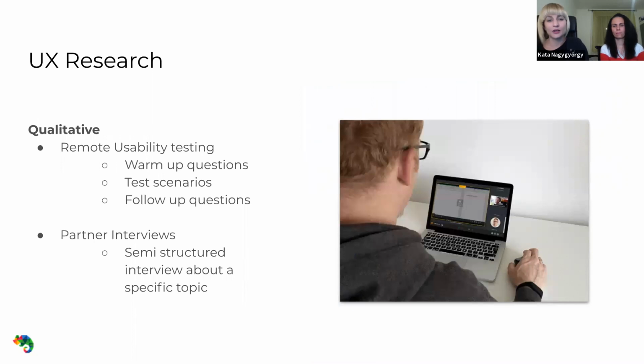Related to qualitative tests, we are using remote usability testing. It helps us see if users understand what they need to do and can complete all relevant tasks. It also identifies specific usability issues, for example, problems with language or layout, even the smallest ones. At the same time, it generates ideas for how to improve platformOS. So how could a usability session look?